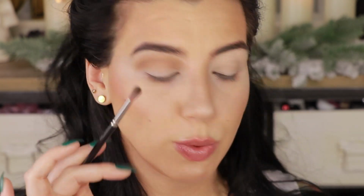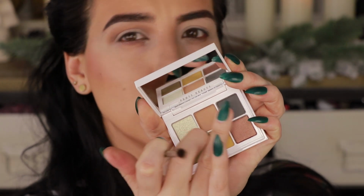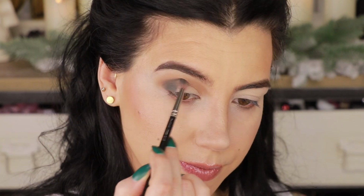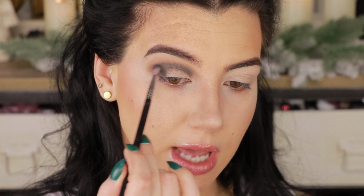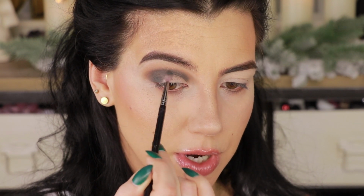I'm gonna take my MAC 221 brush and I'm gonna go into the shade Glamo Camo, which is like this muted tealish gray sort of a shade. I'm gonna put that right through the crease and onto the outer corner of the lid. I'm not getting quite as good coverage with that through the crease. So I'm gonna pick up my Sigma E36 brush and use that because sometimes it's easier to get the crease to look even with a smaller brush.